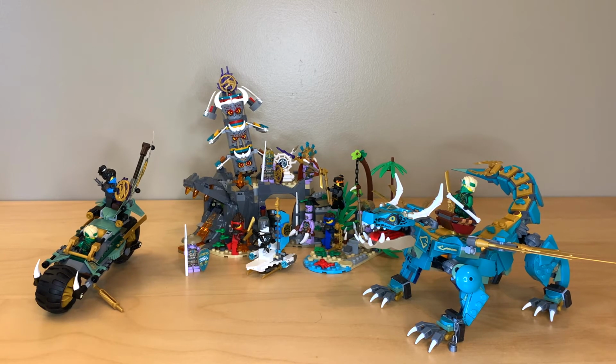I quite like the Jungle Dragon. I think all of the Ninjago dragons this year have knocked it out of the park. We've gotten such different dragons with the Overlord Dragon, the Jungle one, the Water one, and then even the Fire Dragon from Legacy. I've just been really happy with Ninjago in 2021. I feel like the sets have been really good.